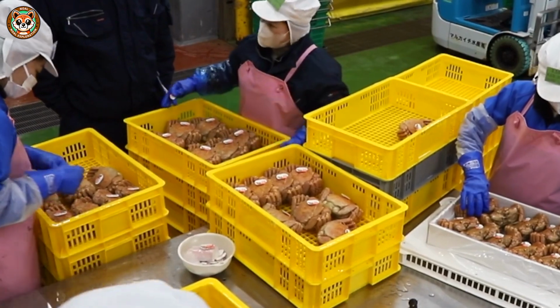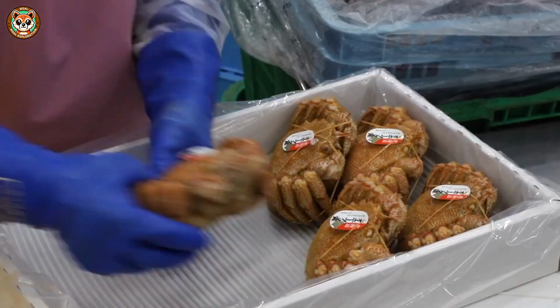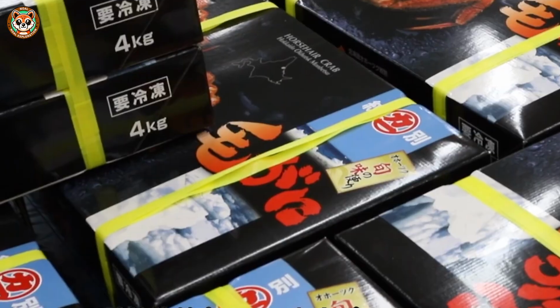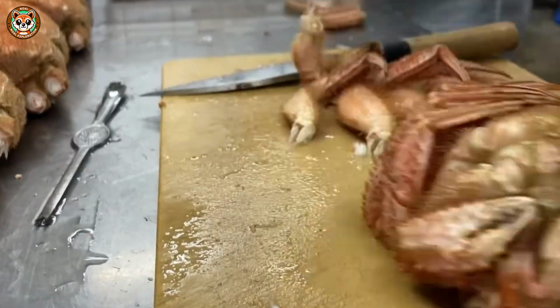Workers carefully pack the crabs to avoid breaking the claws, then vacuum them or wrap them tightly with cling film. The crab boxes are fully labeled and sent to cold storage, ready for distribution to the market.